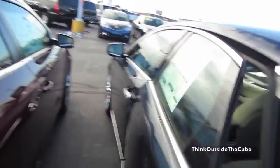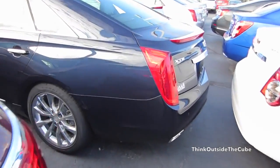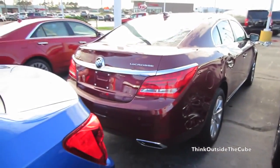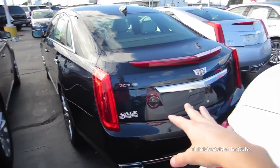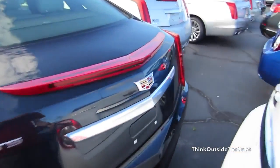We'll check out the cargo area, not tech out. As you can see, this Sonic is up pretty close, so I'll try my best to get some good viewing angles. But LaCrosse, to be honest, the LaCrosse's rear end looks better. This just looks like droopy, froopy, and then this looks kind of classy. I don't know, maybe that's just personal preference.